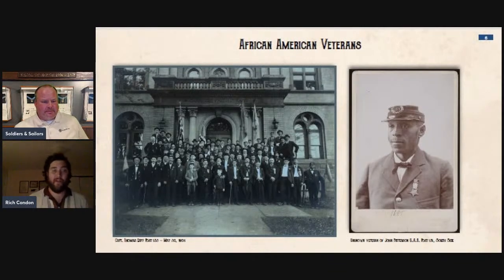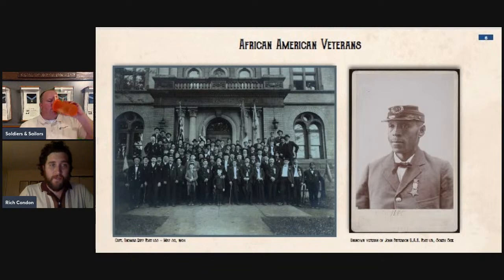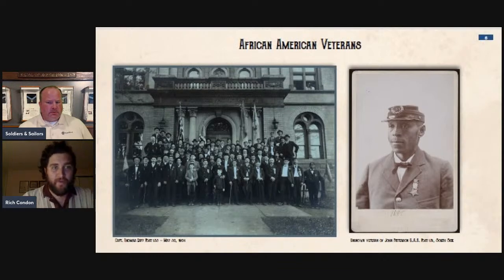And the veterans that I think of, too, when I think of these divides, are African-American veterans as well. In Pittsburgh specifically, we have quite a few. There's this pretty well-known image on the right-hand side. Unfortunately, we don't know his name, but he's an unknown African-American veteran from the John Patterson GAR post, which was in Pittsburgh South Side on East Carson Street. On the left-hand side, we see a well-known picture, especially for those in Western PA, of the Thomas Espy GAR post in Carnegie.